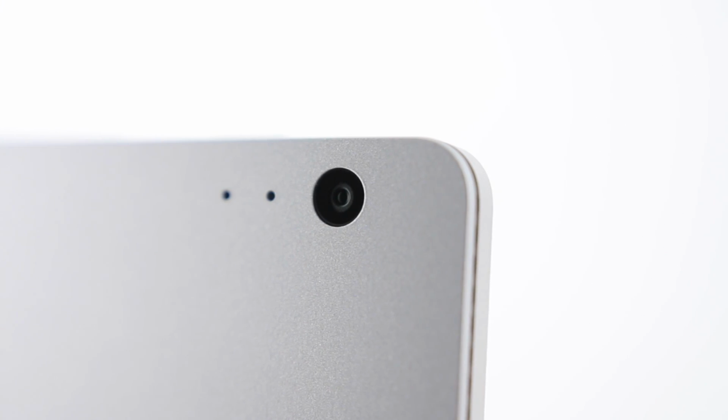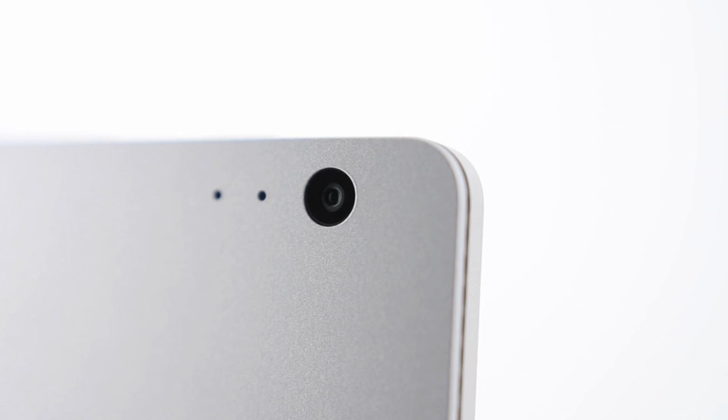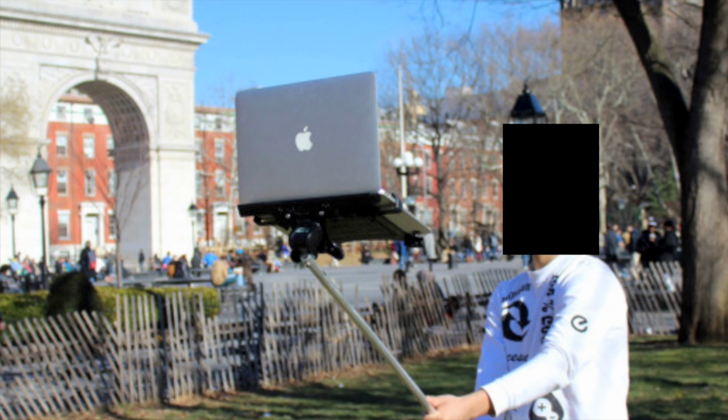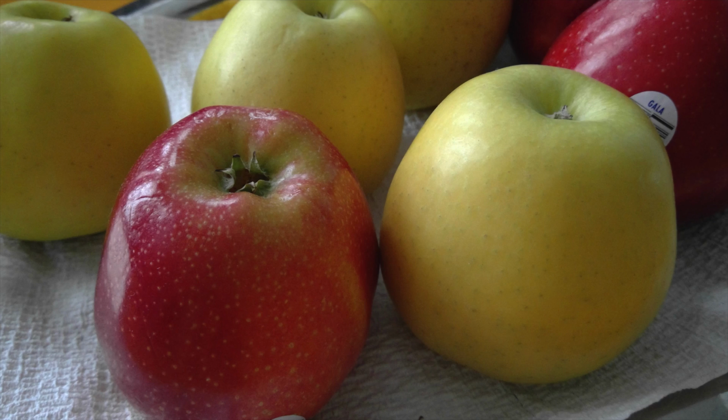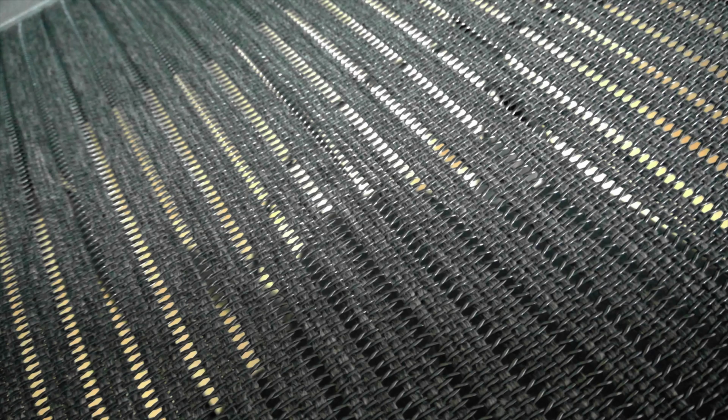And on the back, there's an 8-megapixel camera, which I don't really want to see used in public, please, and trust me, I have seen this before, people using laptops for photography in public, and it looks ridiculous, but this camera actually takes some pretty decent shots overall.